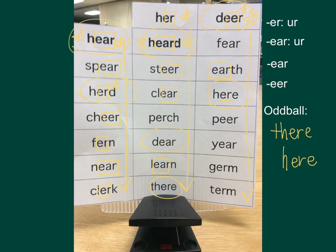If there are any words in here that you're not sure of, maybe I can talk to you about the word perch. That's like a bird sitting up on a branch. Your peer over here, that is one of your friends, one of your classmates at school. And if there's any other words that you're not sure of, please raise your hand and I can come and help you out with those.